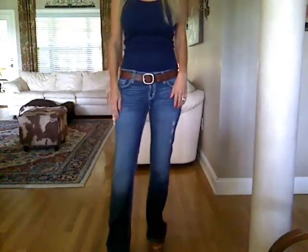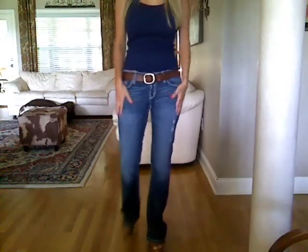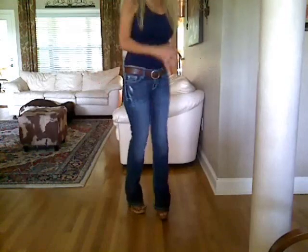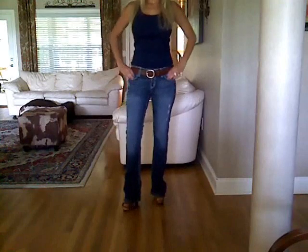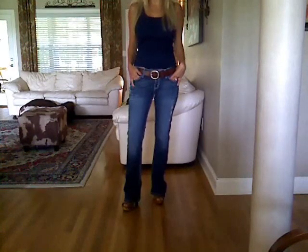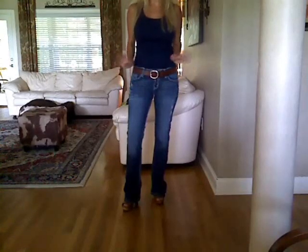Somebody asked me about that before. So I really do like these, and I don't regret getting them. They're going to be good everyday jeans, and the length is real good. It's not too long. And I got these at Buckle about, you guys remember when I got them, probably about a month and a half or 2 months ago. This is what kind of started it.